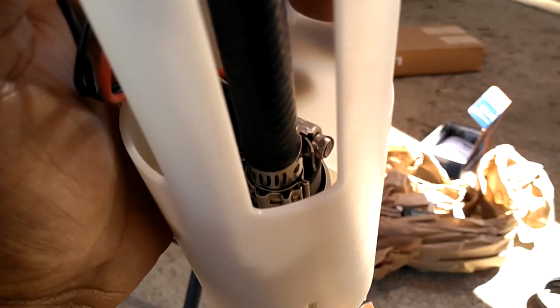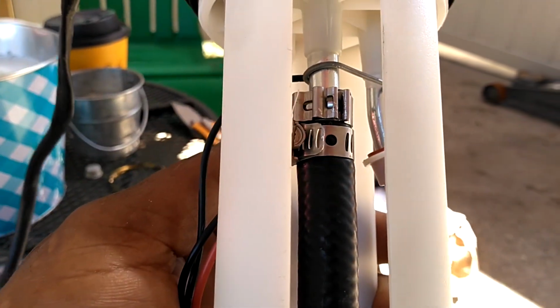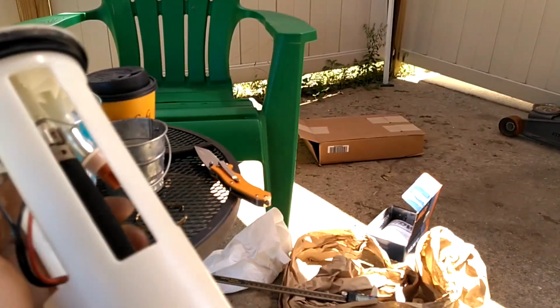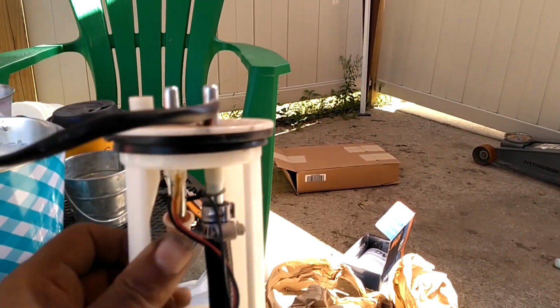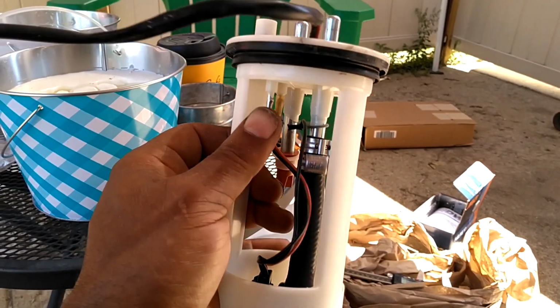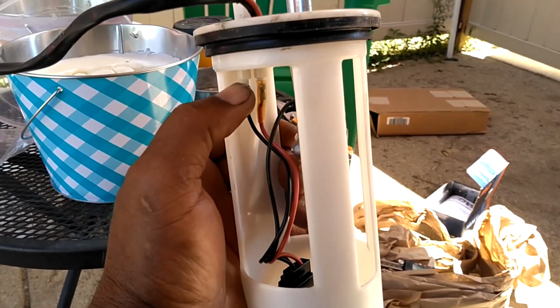Here we go. We got 2 clamps down there, 2 clamps up there. We are ready to drop this thing in, fire this up, and go race some Lamborghinis. I bet you they're gonna hide. They're not even gonna be on the road today. They're gonna be hiding from Red Baron.